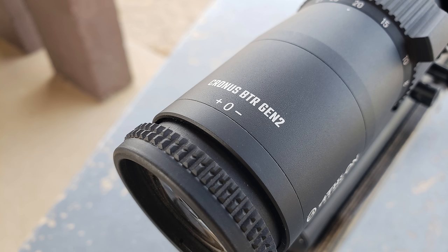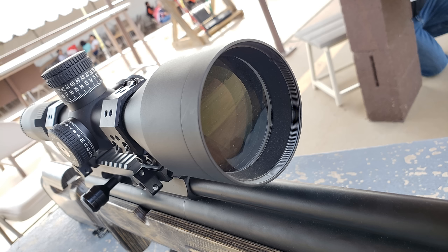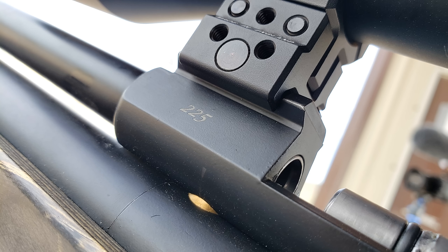The old scope I had on here was $1,200, but this scope tracks absolutely perfect. The dials on it are so tight. It's exactly where you put it. I can dial this scope out to 300 yards shooting silhouettes, dial it right back to 50, and it's on the money. I have it zeroed at 50.